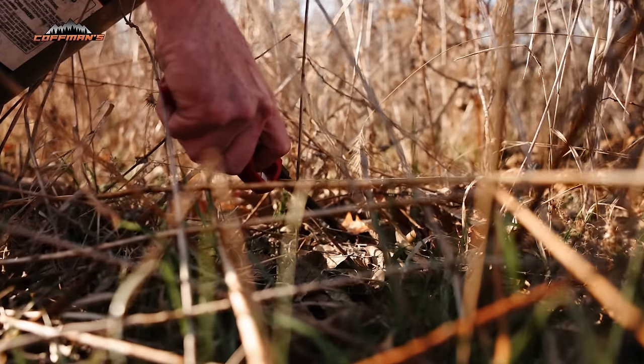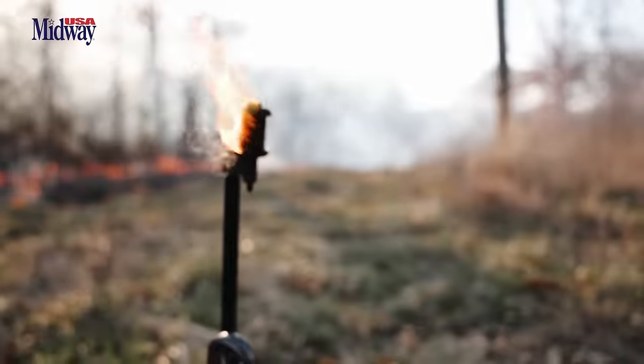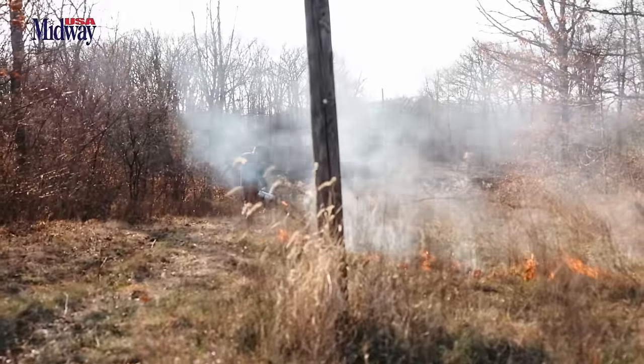By us doing the burn, it's going to get the oak regeneration started, and it just opens up the forest floor. So that's one of the main things we like to do on the properties that we manage. We've got perfect conditions tonight, so we're going to get after it here.